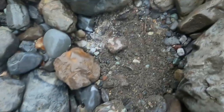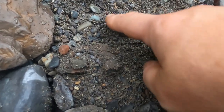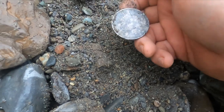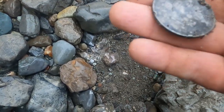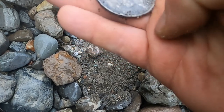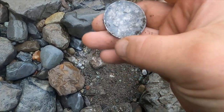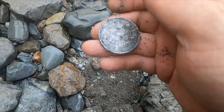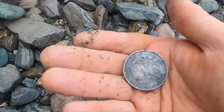Oh man, I got something good here. I haven't seen it. Look at that. Big silver. Big freaking silver. What is it? No way. No freaking way. Oh. Oh. 1921 Morgan. No freaking way. Oh. You know what? That is my second one of those.